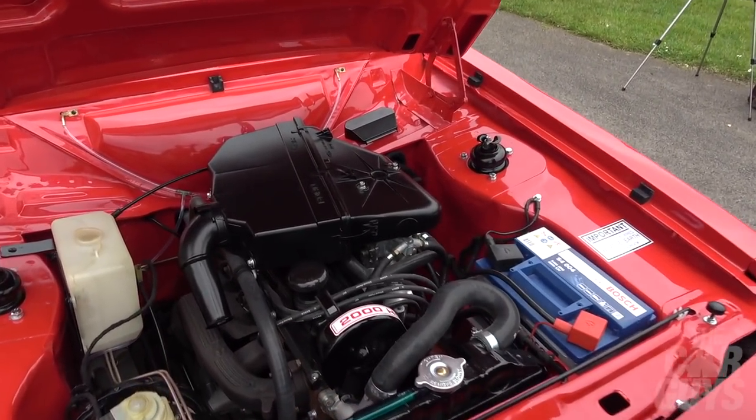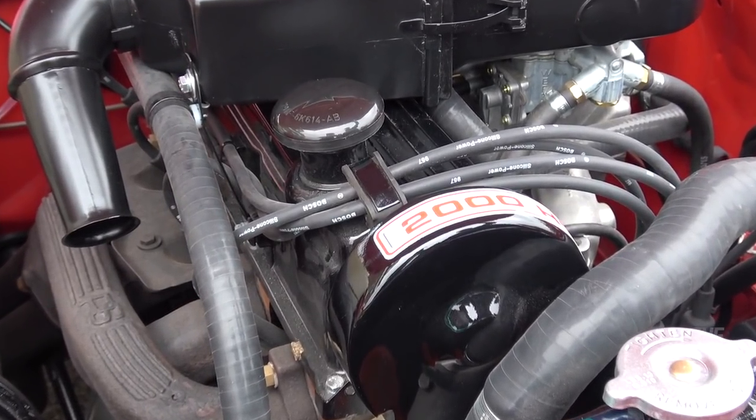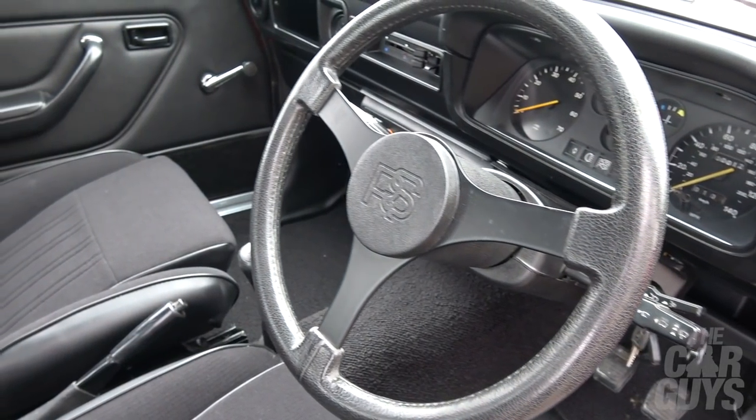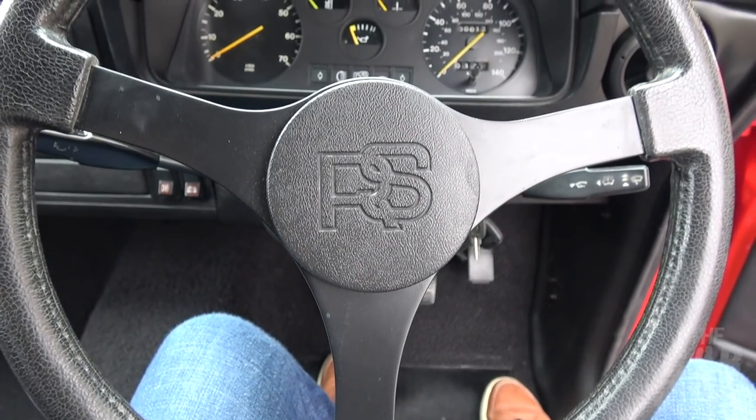Look at that. Look at that. Single overhead cam, 2-litre Ford Pinto engine. This grin is never going away, okay? Just to let you know. This is amazing. To say this car is immaculate would be a huge understatement, because this is literally like coming out of the factory.